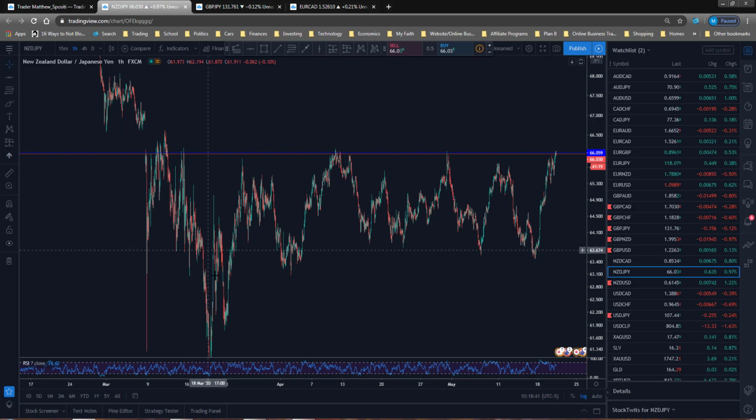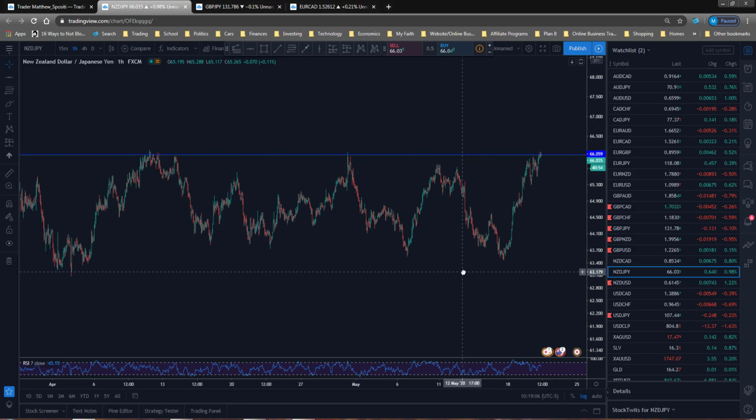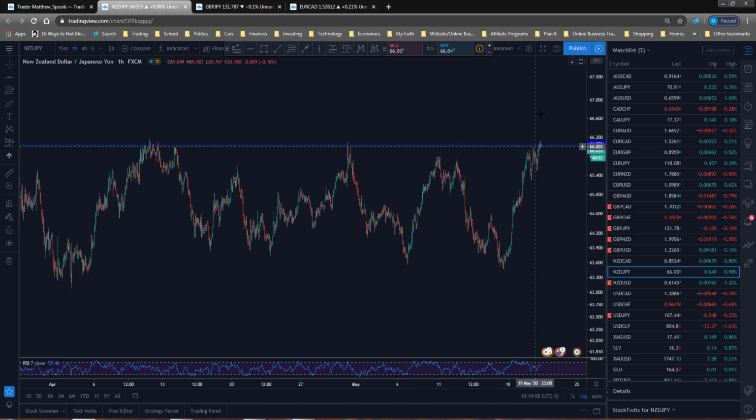Got retested, got rejected again. Tried to come up again. Tried to come up here, got rejected. Actually broke a little bit above, as you can see, but then got rejected. And then retested, got rejected again. So are we going to get rejected for, what was this? I'm not really going to count this one, but let's see. 1, 2, 3, 4. Are we going to get rejected for a fifth time or not? I don't really know. I'm not going to be willing to take any trades until I know whether or not we're going to get rejected for a fifth time.